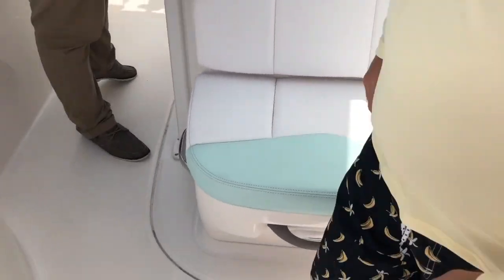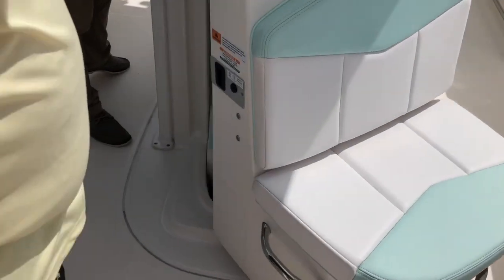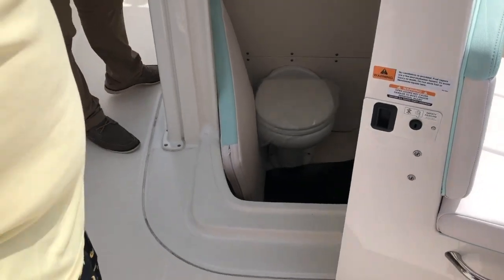Included on this boat, we also have a large head compartment with additional storage.